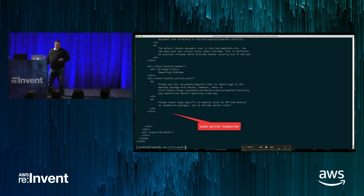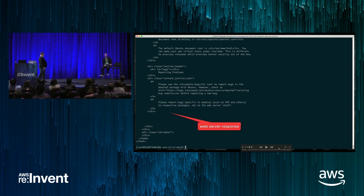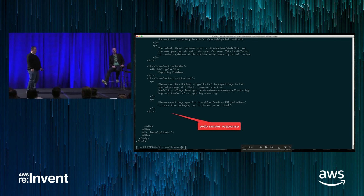And just as a disclaimer, we don't suggest that you put your credentials in a file. No. No. But it helps fit a demo. Put them in a vault or somewhere else, but not in a file.